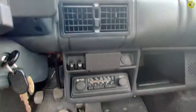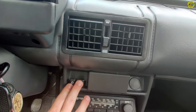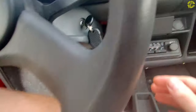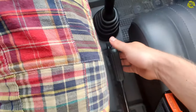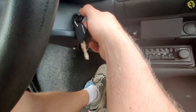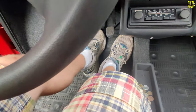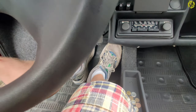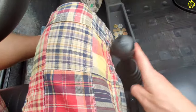So first thing you have to do in order for any air to come through here is to start the engine. So I'm gonna engage my clutch. The car is in neutral, emergency brake. I'll put it on for safety. And here I'm starting the car. And I'm adding a little gas when I started. It seems like it likes it that way. So now I can release the clutch because the car is in neutral.